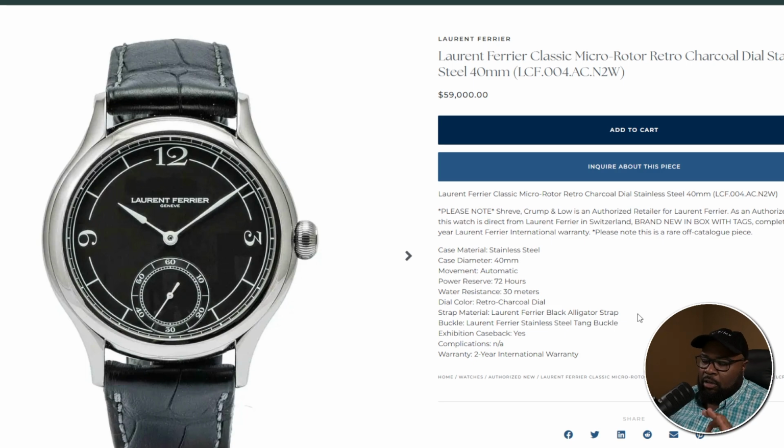My elevator pitch on Laurent Ferrier is Patek Philippe in 100 years. Very clean. On his website he has a great line. Shoot, I forgot it, but it's basically clean, simple beauty. That is what he is going after, and that is what he achieves.